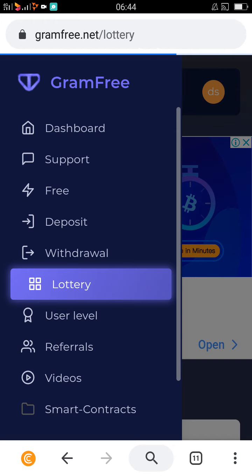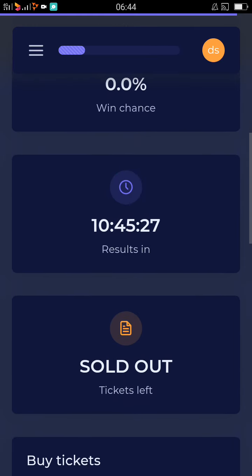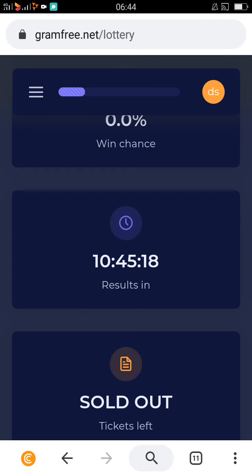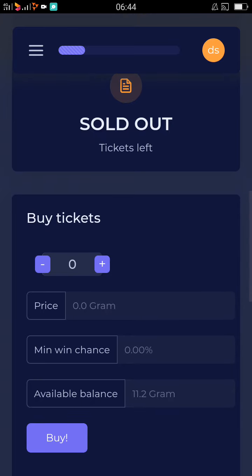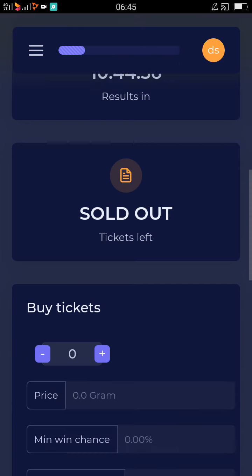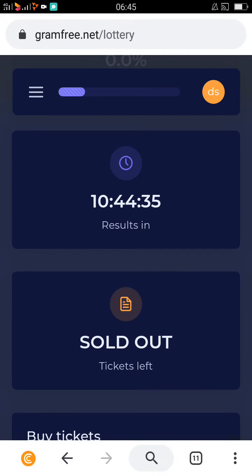There's a lottery. You can buy lotteries. Current tickets, all tickets were sold out. Results are available 10 hours after that. They are printing another ticket, so you can buy one. The price is 1.5 grams for one ticket. So if you get more referrals, you can get more tickets. I think more than 50,000 or 60,000 tickets are available. They are offering them to their clients.